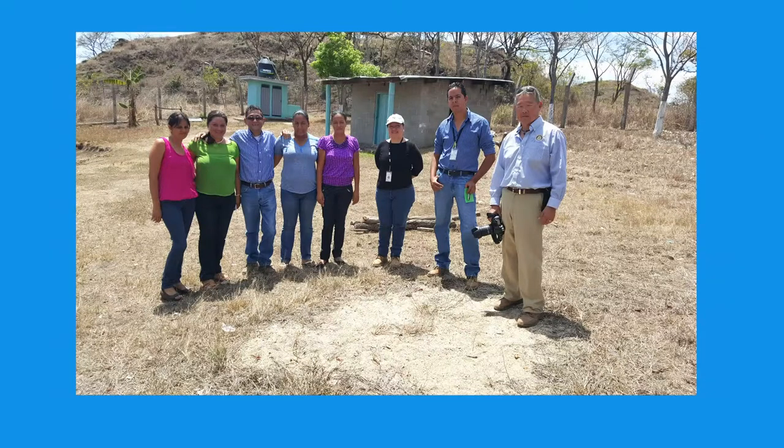The next picture that we take a look at is another dry well. And unfortunately, in this instance, it was based on a poor location.